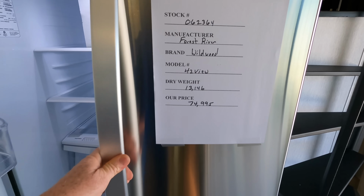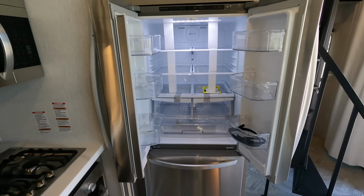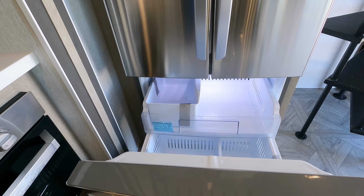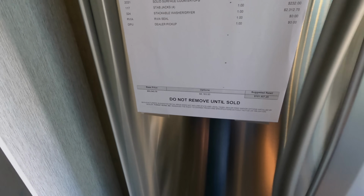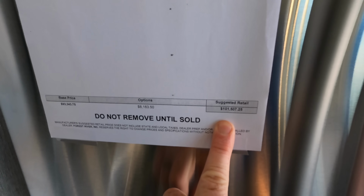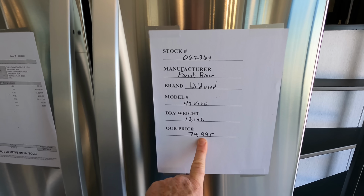That's a sneak peek of our sales price while we are here. And I'm going to show you the MSRP sheet, which is the build sheet as well. Freezers on the bottom, there's your ice tray. This is the build sheet. So MSRP, manufacturer suggests we sell this thing for $101,507. Our sales price, of course, being much lower.